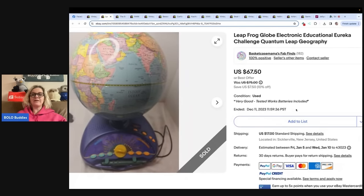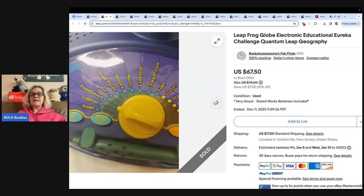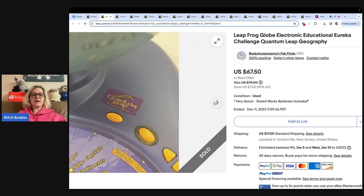This is a Leapfrog Globe. I would not want to ship that. I hate finding boxes for weird shaped items. Actually, this probably wouldn't be too bad. It is an electronic educational Eureka Challenge Quantum Leap Geography. So it is probably a great homeschool tool, right? Or for a teacher, a classroom, I don't know.